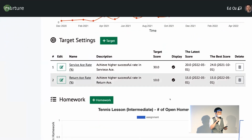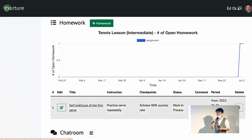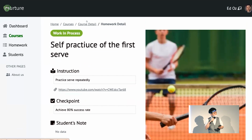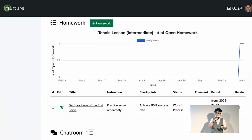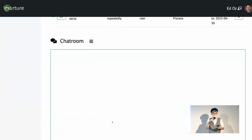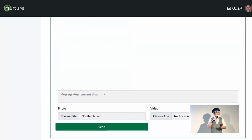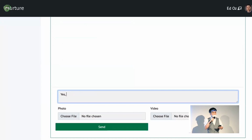Once the homework is given, Shingo himself actually gets an alert that a new homework has been created for him. And if he has any questions in regards to the homework, he can always get back to us using the chat box. Okay, he's already come back with a question. In response, I'm going to tell him that this is the only assessment he needs to worry about right now.